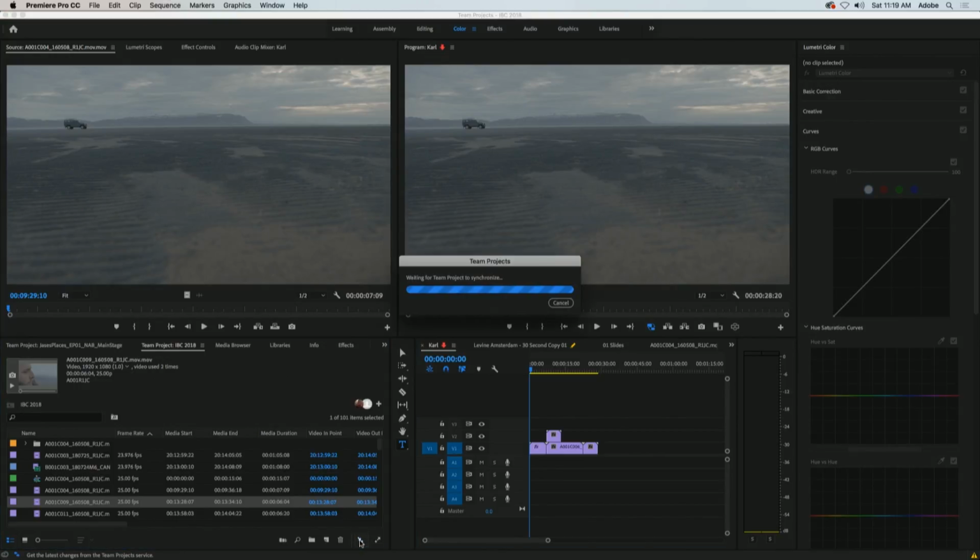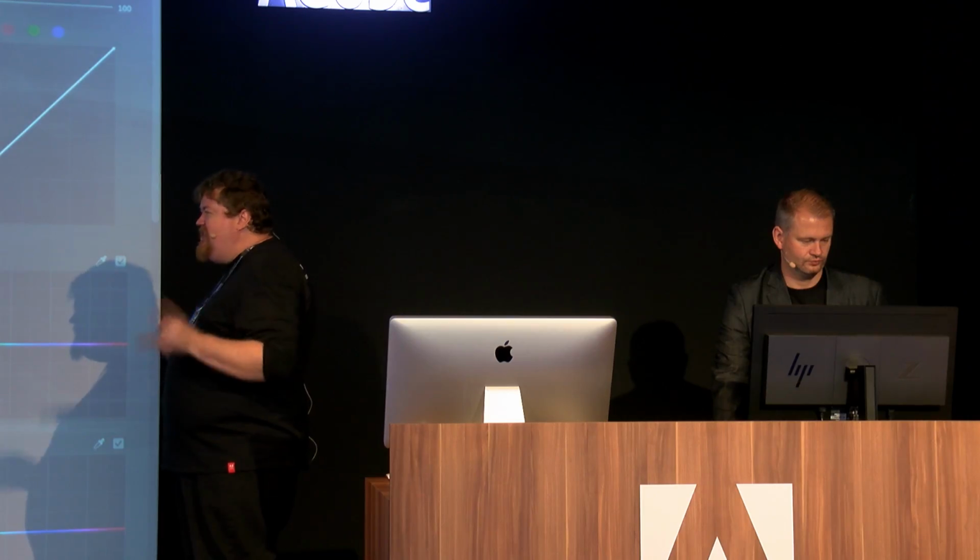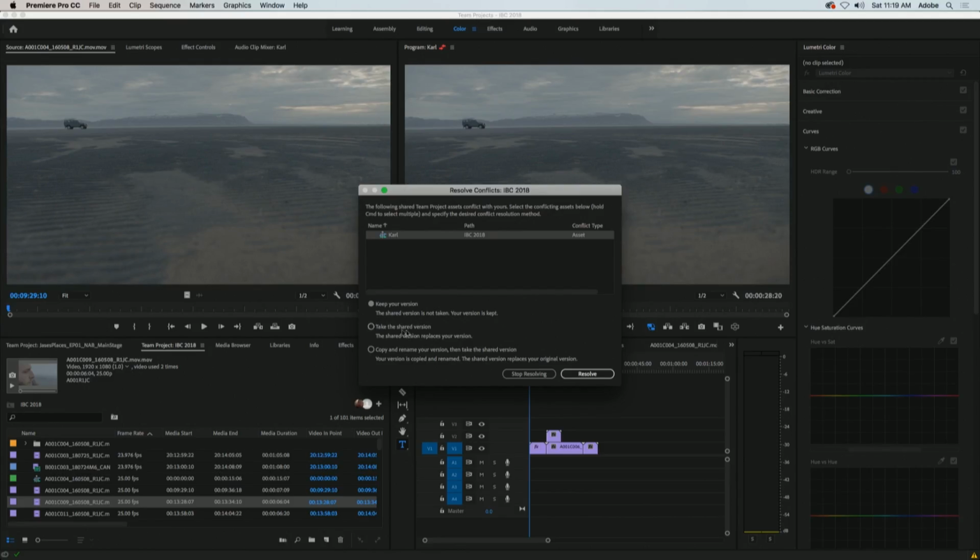Well, all I have to do is go ahead and get the changes by clicking this button here. And in the background, the server keeps track of what's going on. So it knows there's a conflict, and now it gives me an option of what I can do here. I can either keep my version.